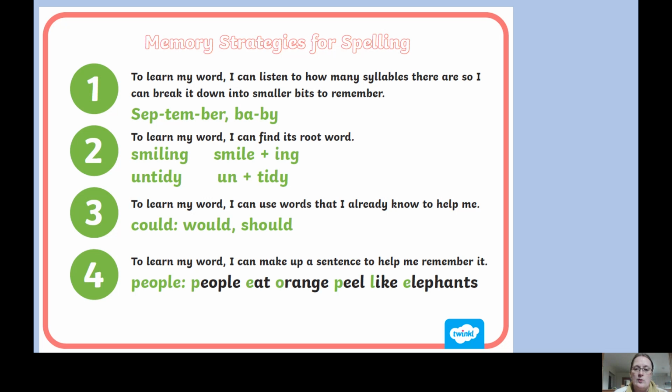And number three, you could also use words you already know how to spell to help you spell a different word. So if you knew how to spell could, then you should be able to spell would and should also. And then number four, you might want to learn a mnemonic to help you learn words like people, such as people eat orange peel like elephants. That's just four ways of learning how to spell a word. I'm sure you could maybe think of something else.